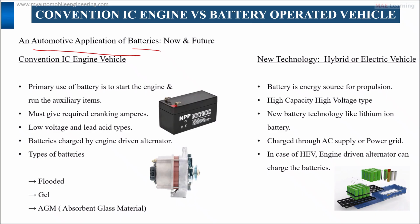Which means nowadays vehicles. So what is the main job of the battery in normal cars? It is used for starting the engine. So the first job is to start the engine, and this type of battery will be present. The most important job is to start the engine. When you turn the key or press the start button, the battery gives power to the starter motor, and the starter motor turns the engine and makes it start. Think of it like giving the first push to start a bicycle.